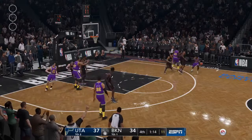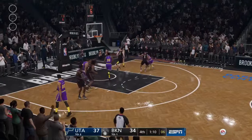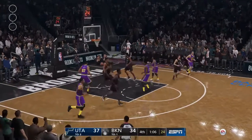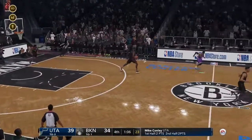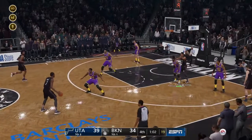Here comes the screen. Watch the screen. Nothing going here on that drive. Watch that back door. And the finish. Jay, that was unguardable. Man, he's got the defender out there tap dancing like that on national TV. That's not a good sign.